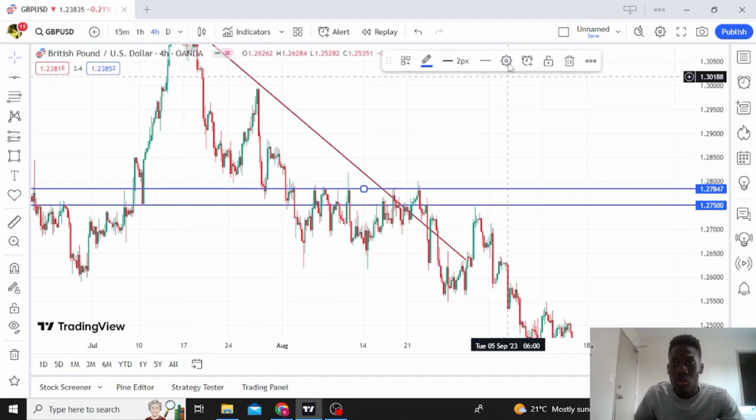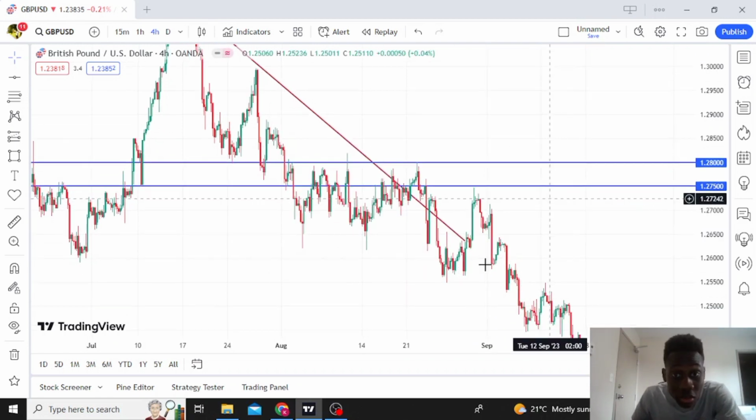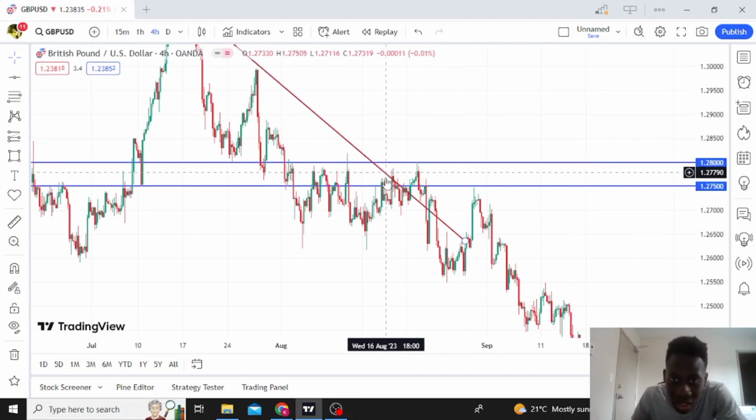Then let me do the other one, 1.288. You see these two levels? Immediately the market came here to this 1.288, it dropped. I'm not saying exactly at that point, but just pay attention to that zone. This one was exactly at that point.